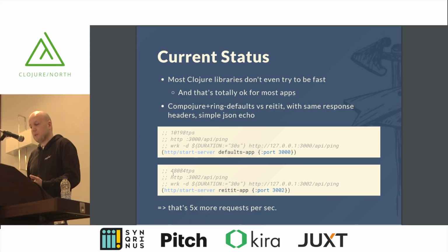And in Reitit, with exactly the same response, it's 50,000. And with small tunings, I got 110,000, which is saturated. I cannot go faster with my laptop. But there's actually a big difference in what it does.